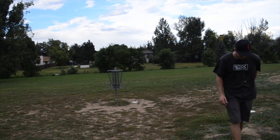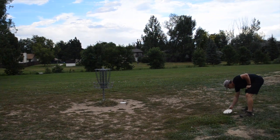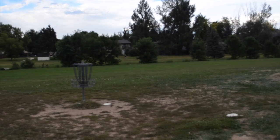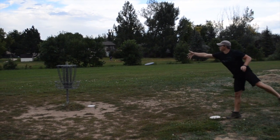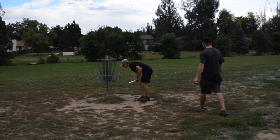High spit for Chris Brubeck. Just hit those top couple of chains. Not very forgiving up that high. Chance for Reed right here to go up one. And he does. Reed goes up one.